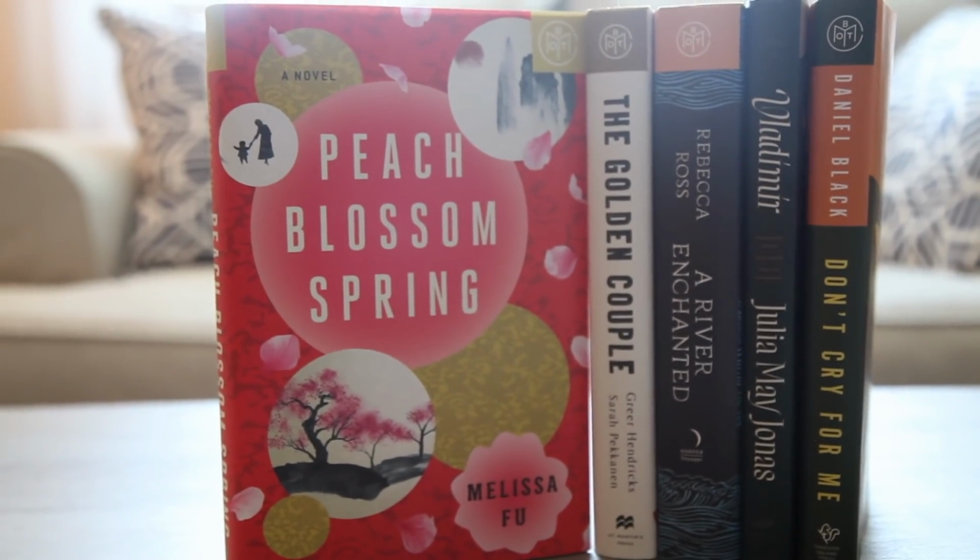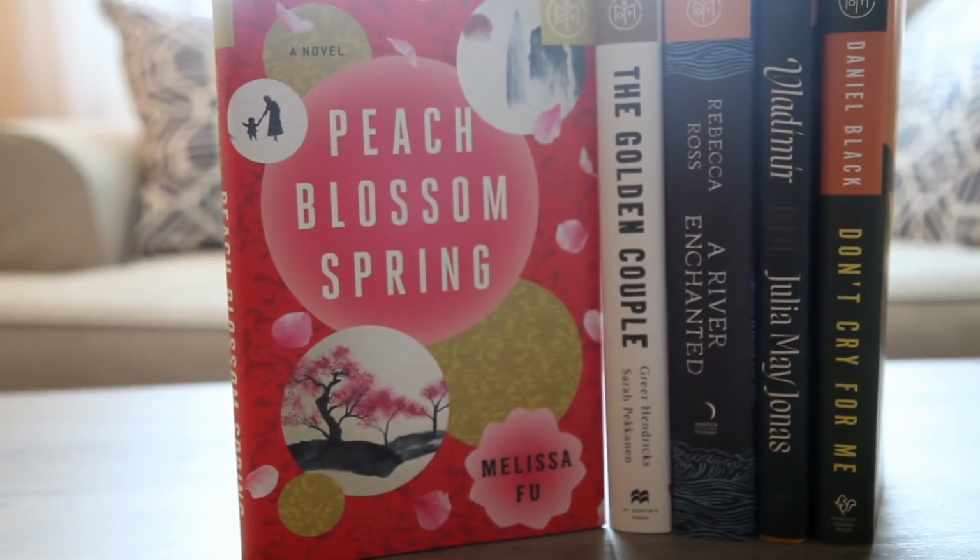Then we have a historical book, which is Peach Blossom Spring by Melissa Fu. This one takes place in 1938. It's a moving debut novel about war, migration, and the power of telling our stories that follows 3 generations of a Chinese family on their search for a place to call home.